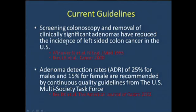But the National Polyp Study and epidemiological trends have shown that screening colonoscopy and removal of clinically significant adenomatous polyps have reduced the incidence of left-sided colon cancer in the U.S. Since then, much emphasis has been put on adenoma detection rates as a quality measure for screening colonoscopy, and adenoma detection rates of 25% for males and 15% for females are recommended by continuous quality guidelines from the U.S. Multi-Society Task Force.